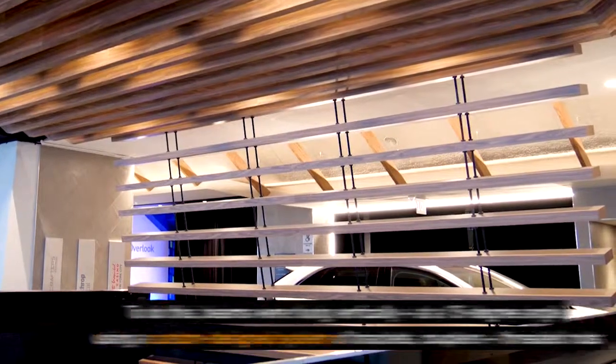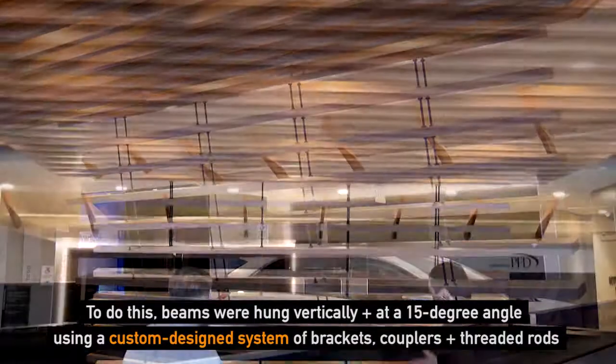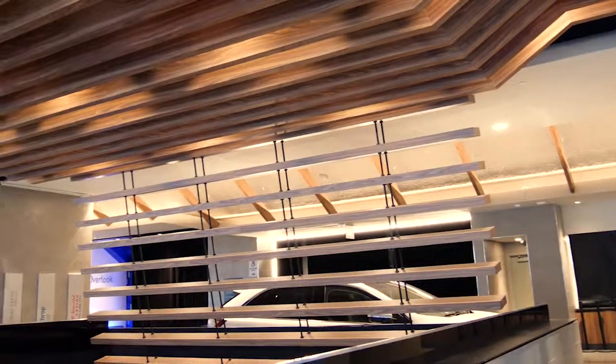The way the system was designed, we were able to install it from the top down. We first started with the top attachment to the structure, slid the beams up, used a coupler in order to get them in place, and then at the end we tensioned from the bottom.